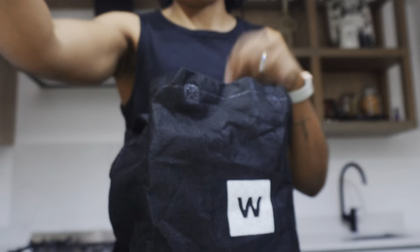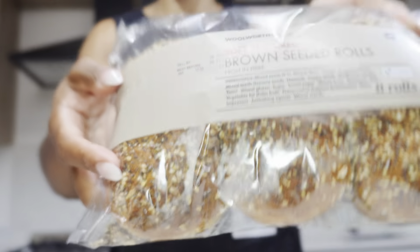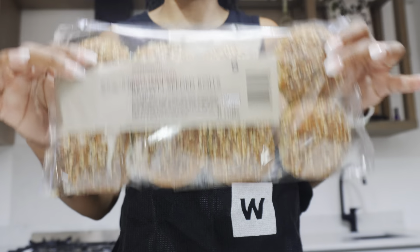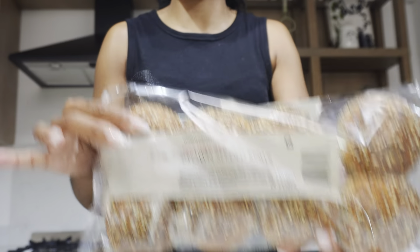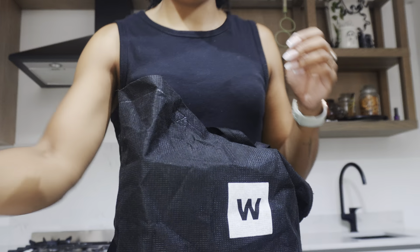Hot dog rolls. Guys, my favorite, these brown seeded rolls. Yummy, yummy, yummy. This with just cream cheese and egg, avo, goes down good.